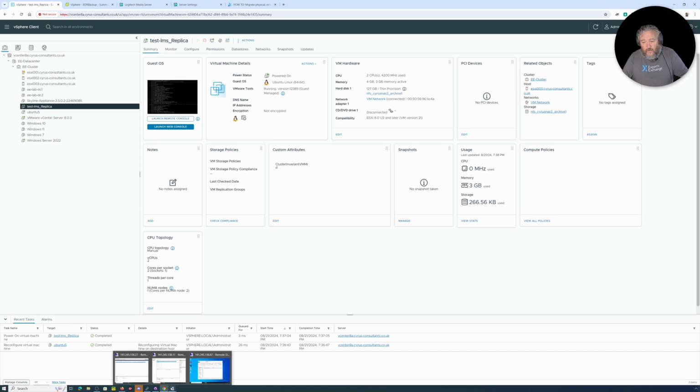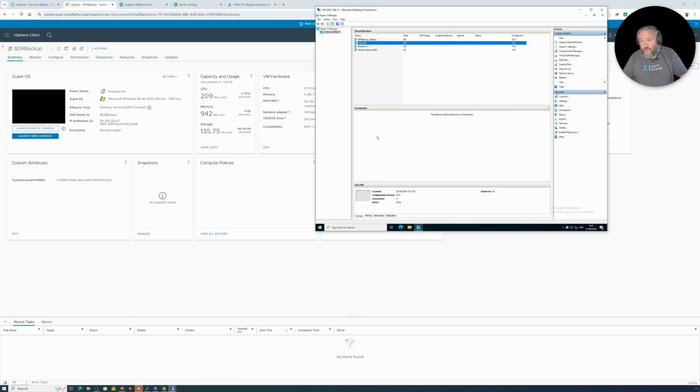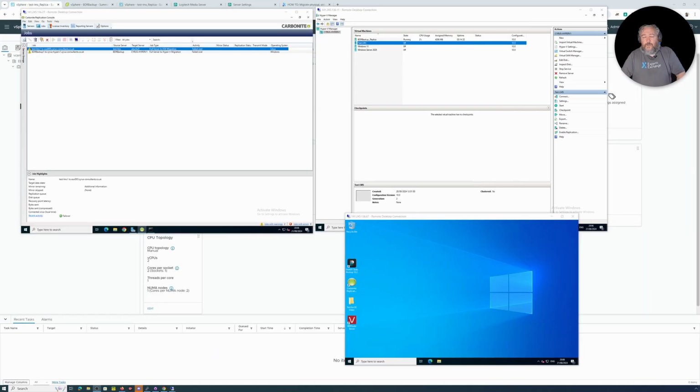If we have a little look at our connection here, this was our BDR backup server. So our BDR backup server has now been transferred. It's not quite turned off yet, or maybe I just need to refresh. So we've not quite shut down the BDR backup server on our VMware environment. And if we have a little look at our Hyper-V environment, we're still off there. So let's have a look at where we are on the console. That's failing over, so that's not quite ready yet. And that's failed over. Carbonite Migrate now tells us that we have failed over.